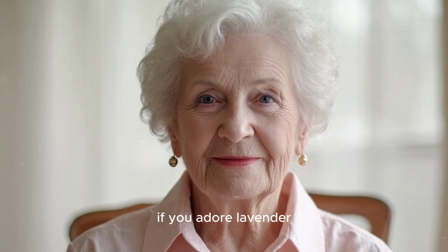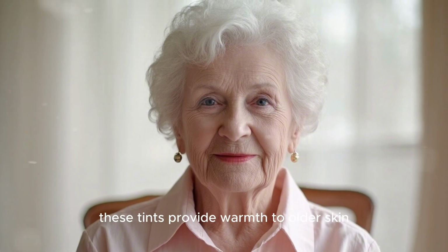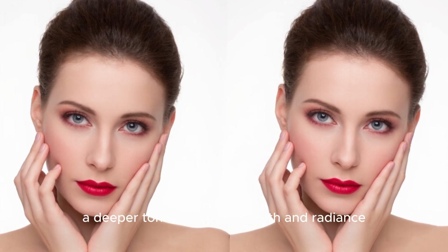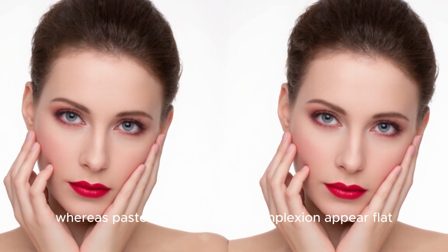If you adore lavender, choose a gentle mauve or a rich plum instead. These tints provide warmth to older skin and enhance its natural tones. Do you see the impact? Plum, a deeper tone, provides warmth and radiance, whereas pastels can make the complexion appear flat.